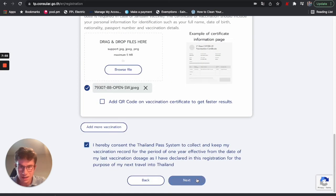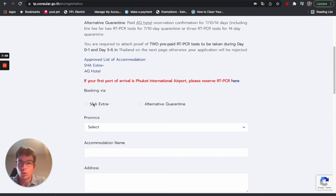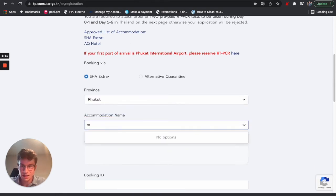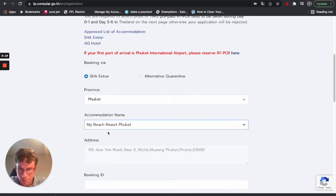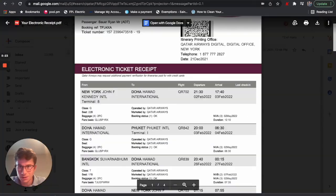And then you just say that this information is correct. You choose the booking option that you've selected. So if it's an SHA Extra Plus hotel, you select that. Alternative quarantine, again, is the one where they lock you in the room. So don't really recommend that one. It's going to be Phuket. And then it should auto-populate my beach. There it is. My beach. The address will automatically populate within there as well.